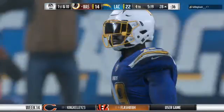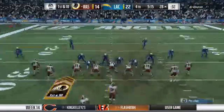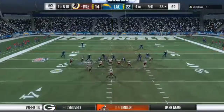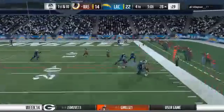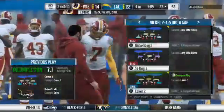How many times do we say in this game is speed kills, and it does it in so many different ways. In this case, you got a back who's quick and shifty. Can make moves, make people miss, but also gets to and through a hole before it can close down. That's some of the benefits of that speed, not just outrunning people in the secondary.